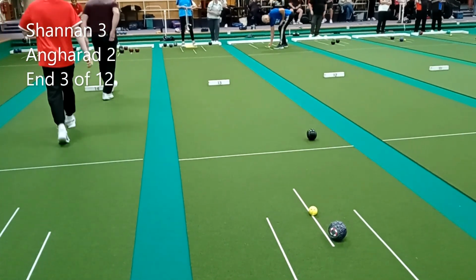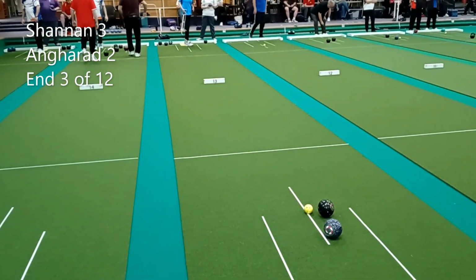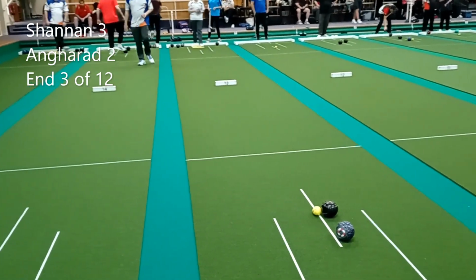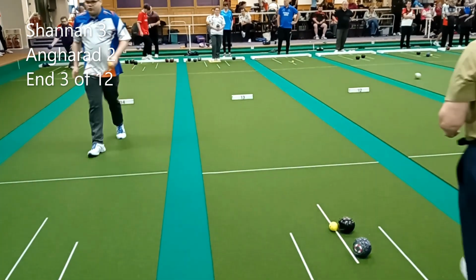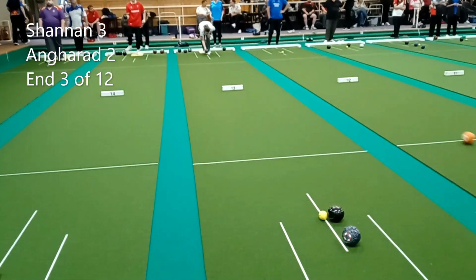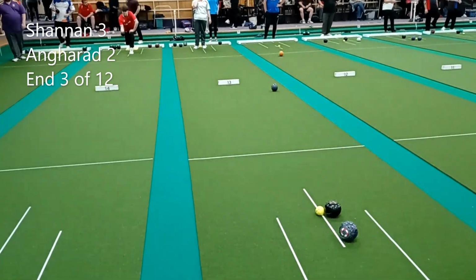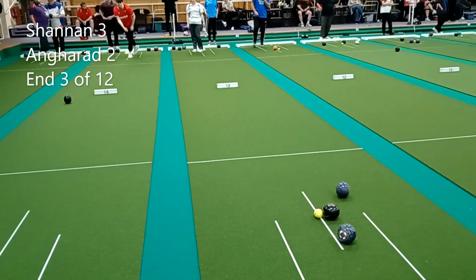The beauty of short mat bowls is that it's a game for both sexes, all ages, and all abilities. And as you can see, Shannan is using a tool to help her bowl, which is totally permitted within the rules of the competition and within bowls itself.